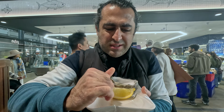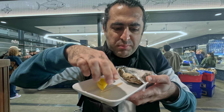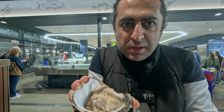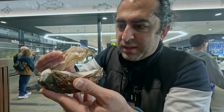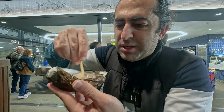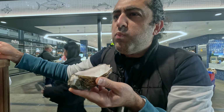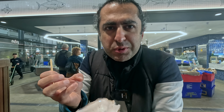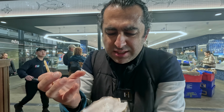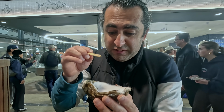All right, let's open this up. So this is the lemon piece. Wow, this is big. Let's just get the lemon first. It's big. It's a huge piece. Wow. Nothing like I ever tasted before. Big piece of meat, really. It's pure protein. It doesn't have that fishiness taste also. So this was really good. The Pacific ones, they're quite different than any other oyster you've tasted before, believe me. This is so worth it. Fish market, oyster, done. Next.